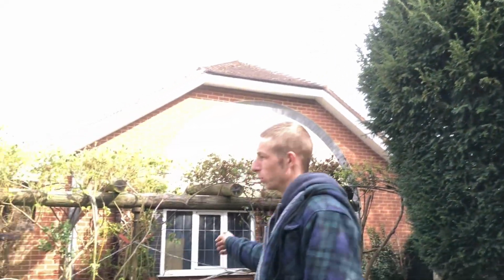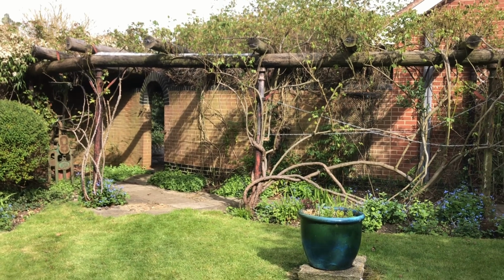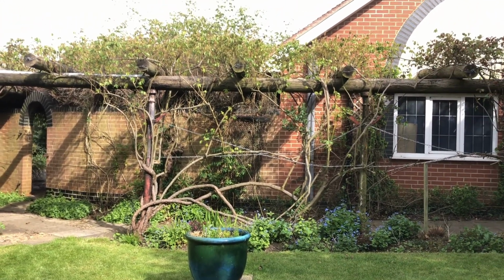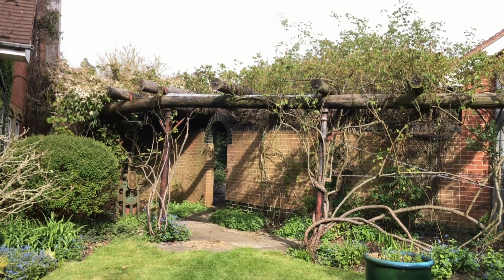Last thing in this corner, this nice rose arbour walkway here. These roses are probably as old as me again. You can see the trunks on some of them there, but this is really just an absolute show of flowers here. Give it another month or so. So again, something we'll revisit.